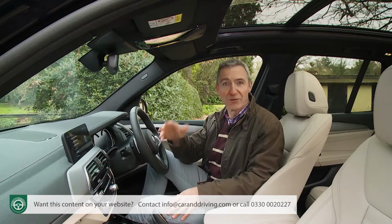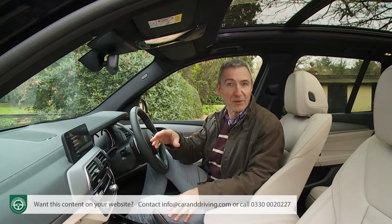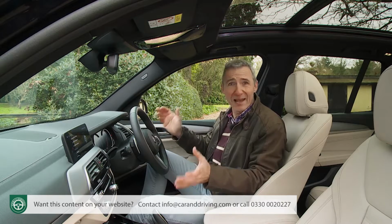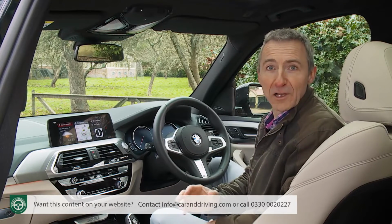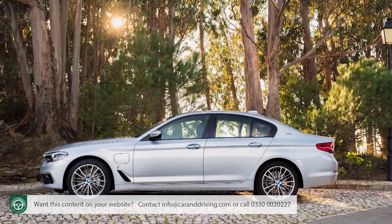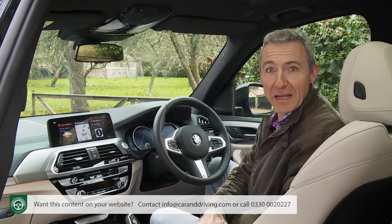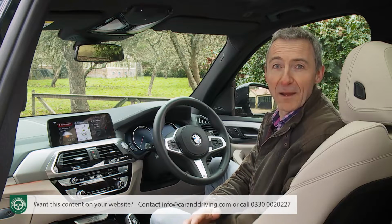True, with some of the controls there is perhaps more of a similarity to lesser BMW models than some well-heeled owners might want, but otherwise the layout's really difficult to fault. Now, we mentioned the newfound close relationship this third generation model now has with the BMW 5 Series. Well, inside you really feel that, perhaps most notably with the use this X3 now makes of the cutting edge media connectivity systems from that car.